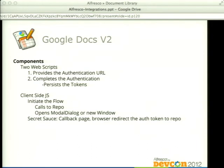So the components, as we said, are two web scripts. One provides the authentication URL, and the other handles the persistence of those tokens. On the client side, JS is used to initiate the flow, make the calls to the repo, and open that dialog, and then the secret sauce to this is a callback page. OAuth 2 requires that you have a page that is reachable by the browser to direct the user back to.